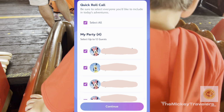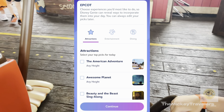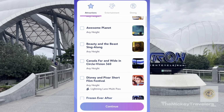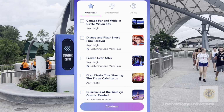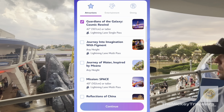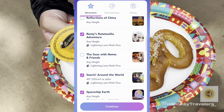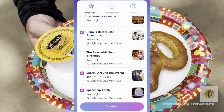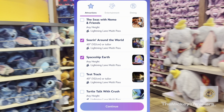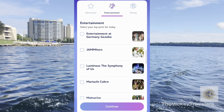And it's going to ask you who out of your party will be joining. And then it'll bring up all the attractions. So essentially what you want to do here is click your top priorities. We chose Remy's, Guardians of the Galaxy, and we also chose Soarin' Around the World. I hit Spaceship Earth as well. You don't want to choose too many because you don't want your tip board to be loaded with things at the top when you go to actually book your Lightning Lanes.